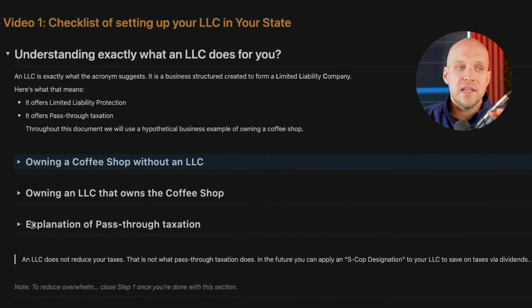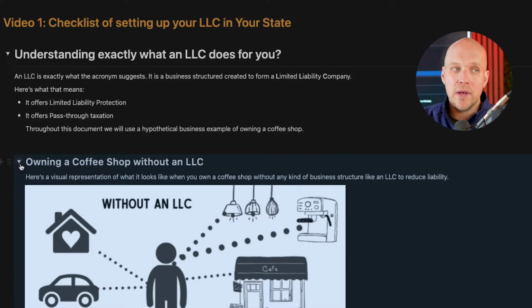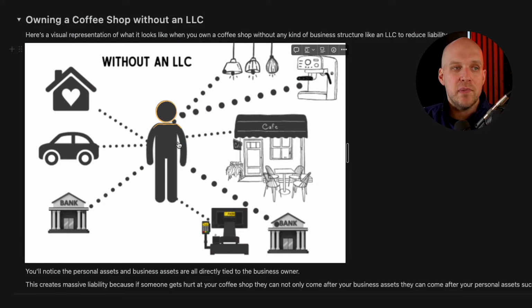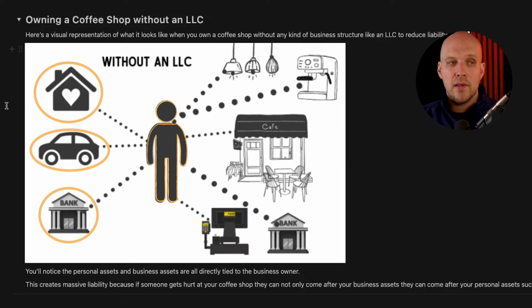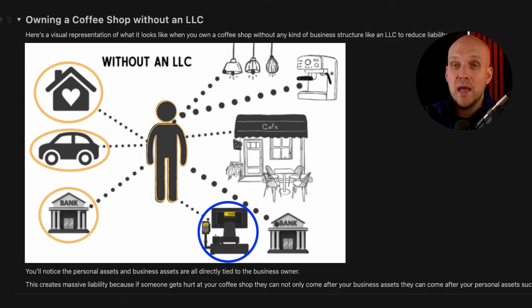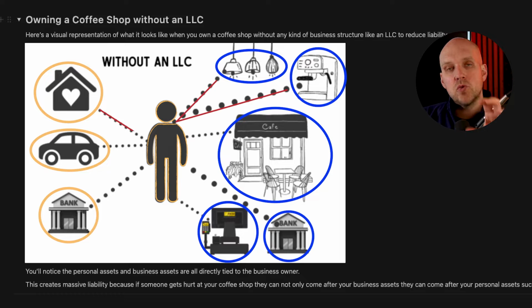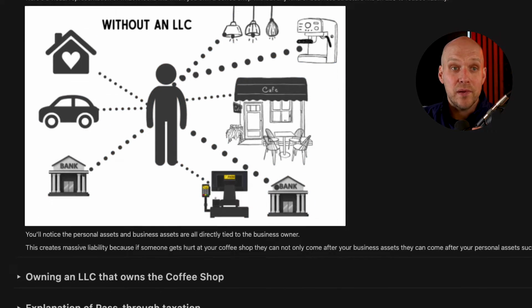Why don't we take a look at an example of owning a coffee shop without an LLC? This will help explain things for us. What you can see here is a business owner, a sole proprietor, and they have their personal home, car, and bank account on the left-hand side. On the right-hand side, they have their business assets: the point of sale, the business bank account, the physical location, the espresso machine, the lights. All this is directly connected back to that business owner. This creates a lot of potential liability.